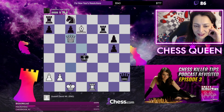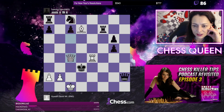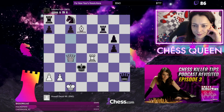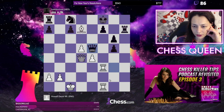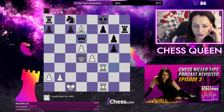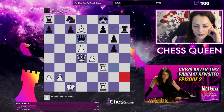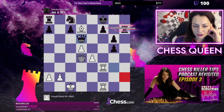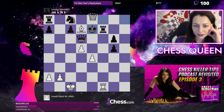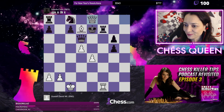Nice. Okay, a few nice checkmating variations. What would have happened after this move? I think we know what would have happened after queen to d6. Why did the queen go to h2? After queen to d6, rook takes f7 will happen, and checkmate will come really fast. Okay, nice combination.